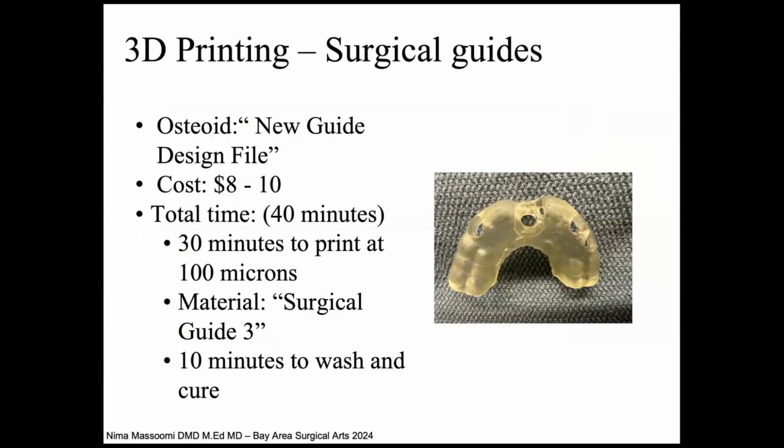So with regards to cost, because a lot of people asked me, how much does this cost? What material do you use? So again, I use SprintRay. And once we get the new guide design file from Osteoid, then we spit it basically into our machine. And the material cost for us is about $8 to $10, believe it or not.